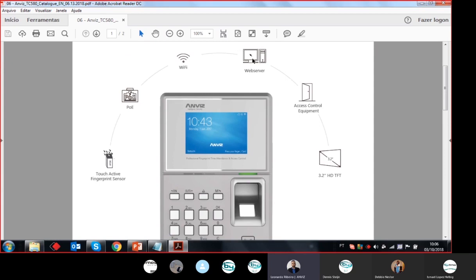The device has a web server too. This is interesting because when it's connected by TCP/IP, I can just put the local IP in the browser, Google Chrome or Safari, and access the main information of the device. It's not as unlimited as other software like CrossChex Standard, but we can see most of the features of the device: how many users, how many records, make some small configuration, maybe check if the device is okay or not, to see who is there, who is not.